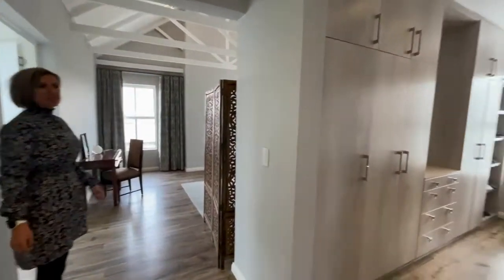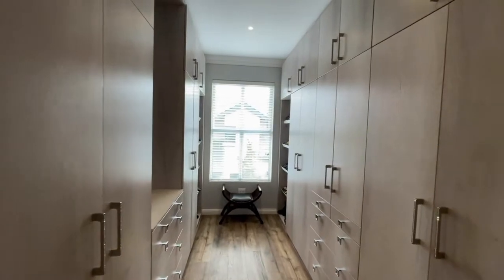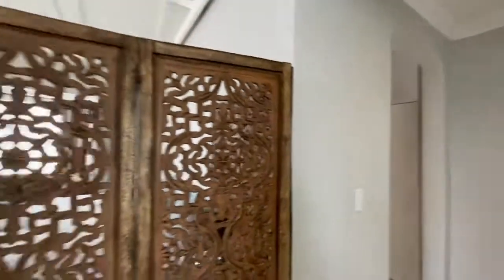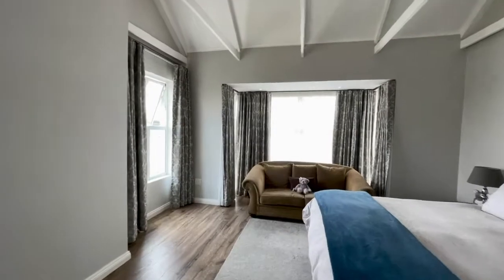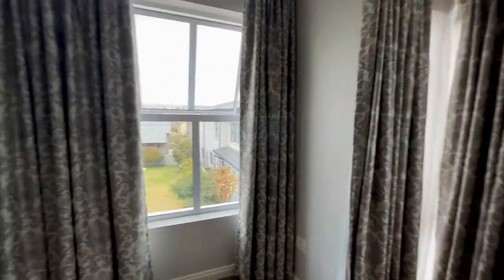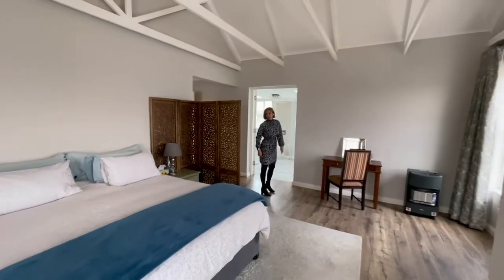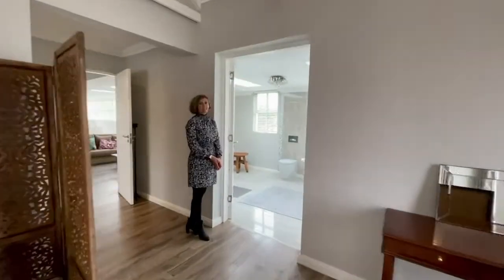Straight into the master bedroom, ensuite of course, with a beautiful walk-in closet and very nice shoe racks to store all your beautiful shoes. Nice space as well. You've got windows overlooking your garden, as well as a scenic window looking out into Waterfall. The exposed double volume ceiling beams, space for your king size bed and for a couch, and big bath and double basin.